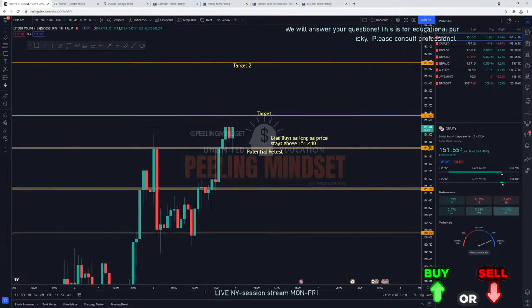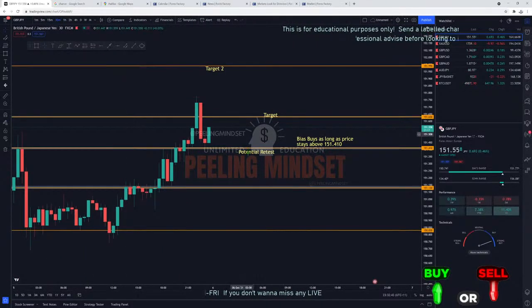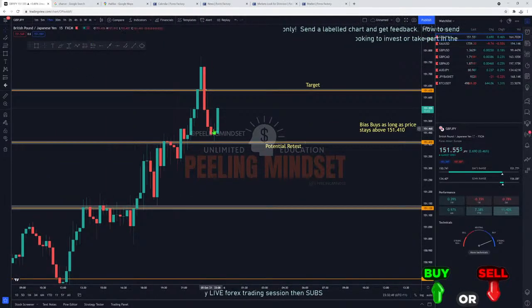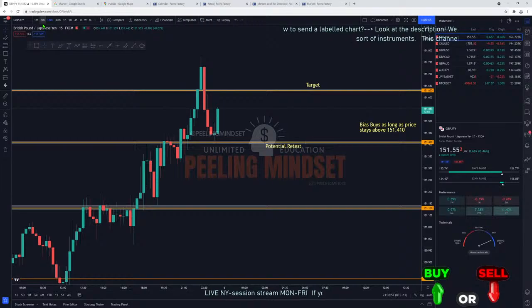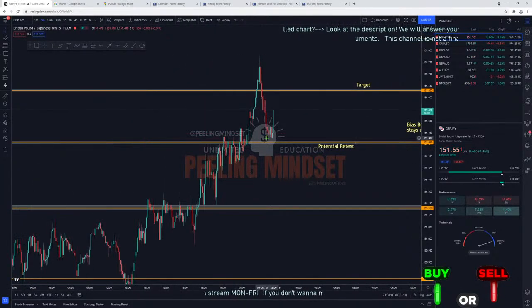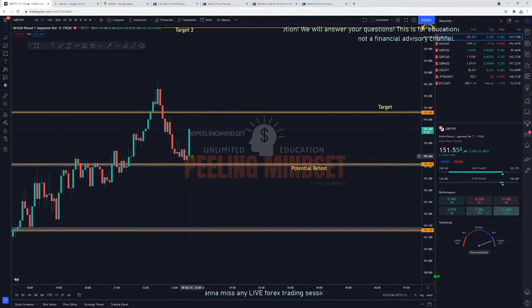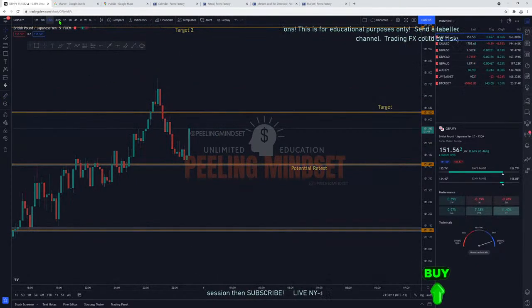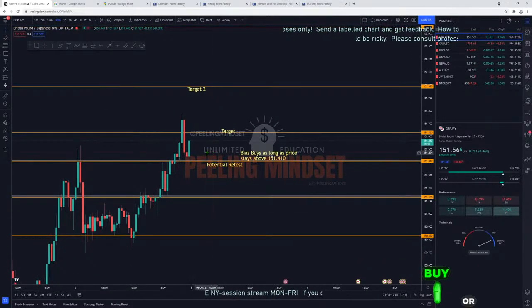Yep, looks like Pound Yen is slowly moving up here. The potential retest area has been tapped, and price is moving up. Looks like the daily high is going to get tested here. Beautiful. GJ made a move. Wow.